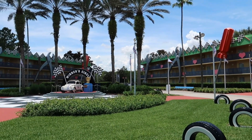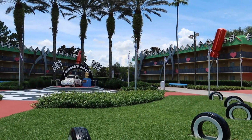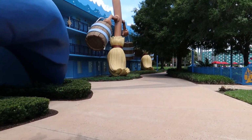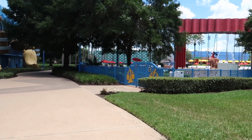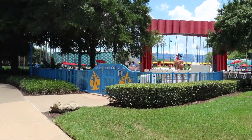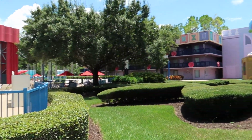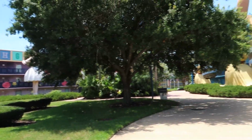So we're going to head back to the main area where the doorway is, back to the lobby, and we'll head to the last two themed areas. One other thing to mention is that this resort is not very big, to be honest. There's lots of shade too. So if you did want to be as close to the lobby and pool as possible, you would want to try to get a room here in the Fantasia block.